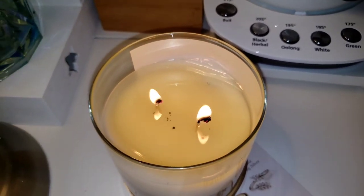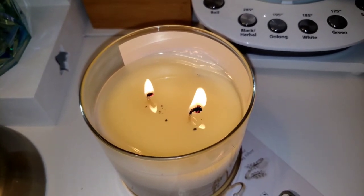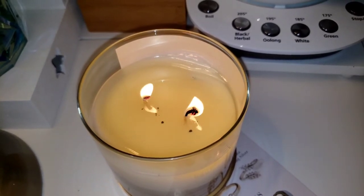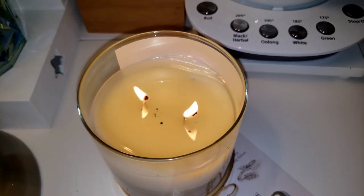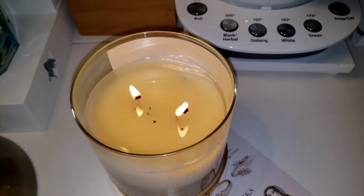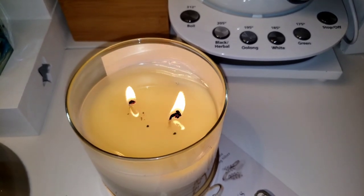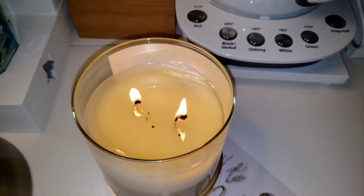It could be that, and could just be not the proper wick for the right wax, which is something April Kushner at Kushner Creations actually taught me. She helped educate me on that. Certain waxes have to have a certain type of wick to be able to burn properly. So it probably just comes down to that. It is super annoying, but we're going to continue to watch it.